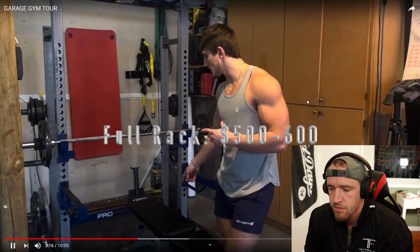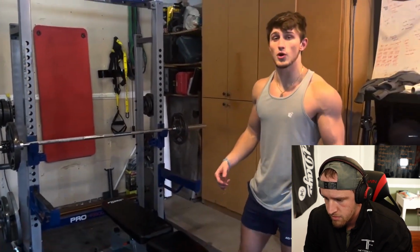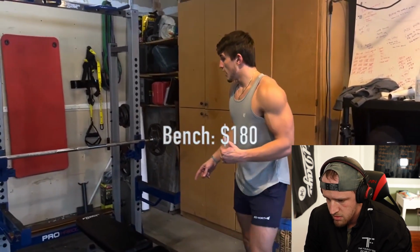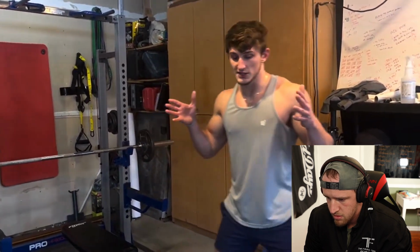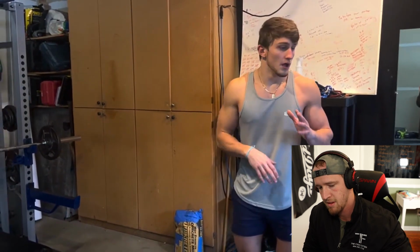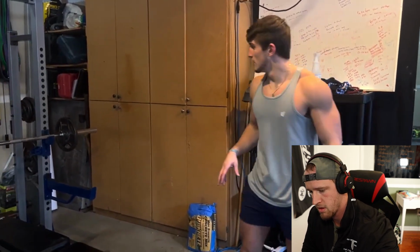Here, but I just got this one recently because the other one broke, and this bad boy was about $180. And I just started out the garage with literally just this rack right in the middle of the garage. We had a bunch of storage here, didn't have much else.